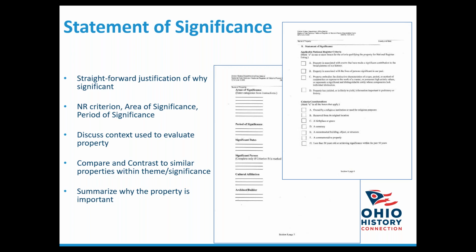One other thing I want to note is you should be using your footnotes throughout because you're going to have a bibliography at the end. You can use whatever style you want. I think people for nominations typically go to Chicago style. You could just Google Chicago style and it'll come up.